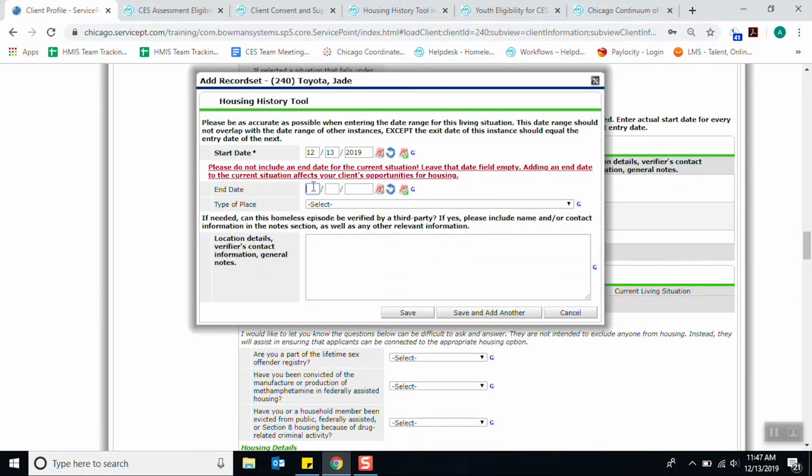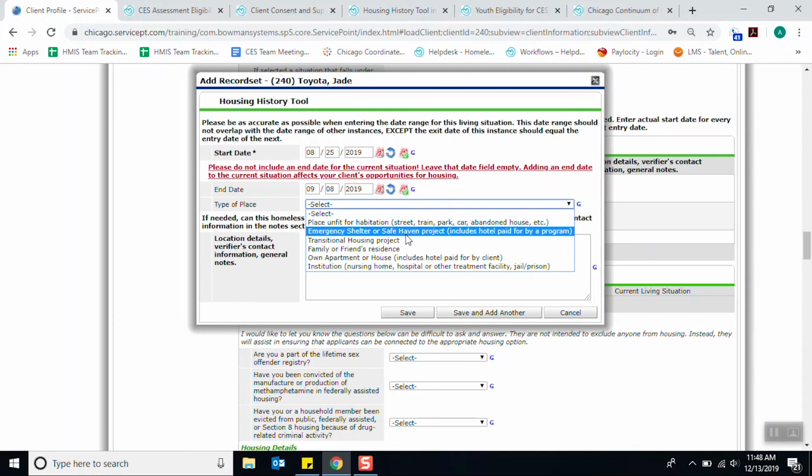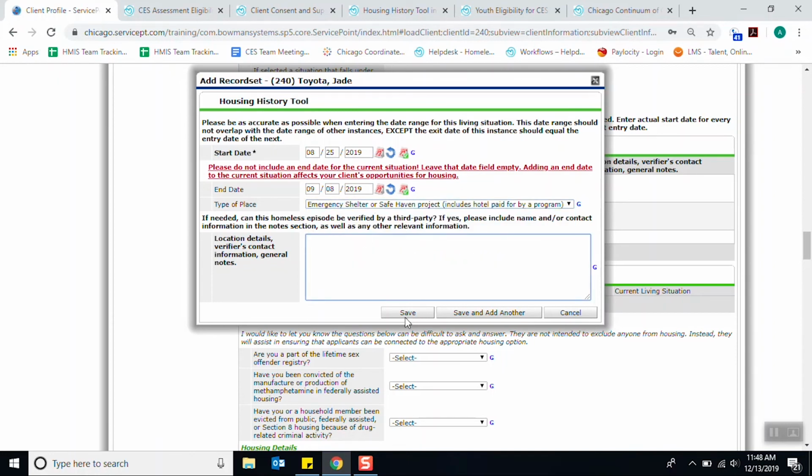This is tricky to do if you didn't write it down on a piece of paper first. So you might want to do that unless the person just has a pretty clear history. And the start date was 8/25. So about 2 weeks. They were in a shelter. So it is a homeless situation.